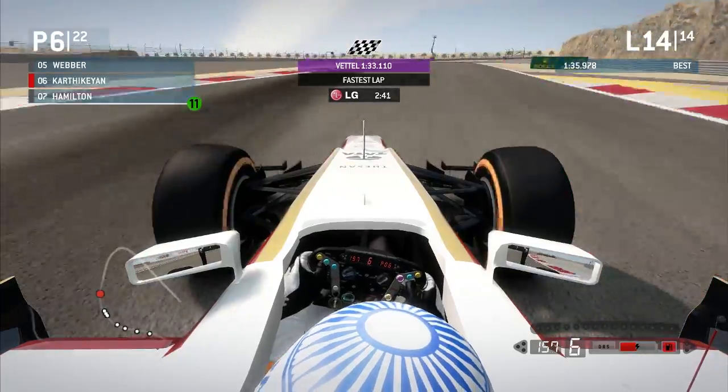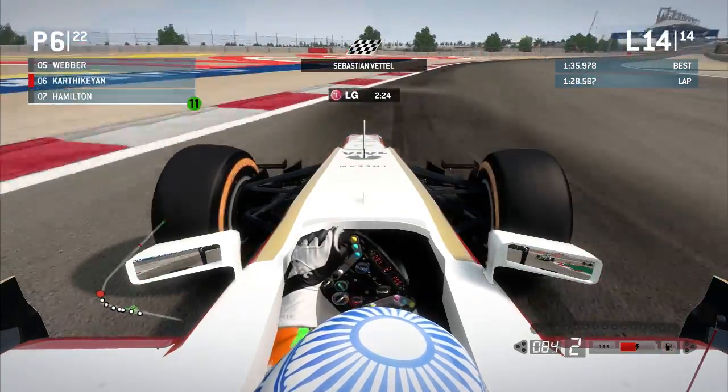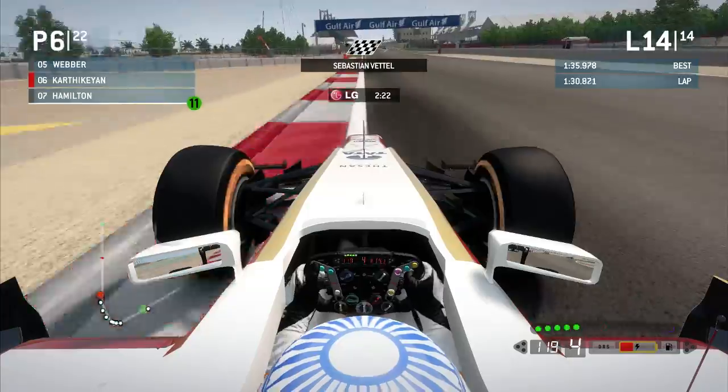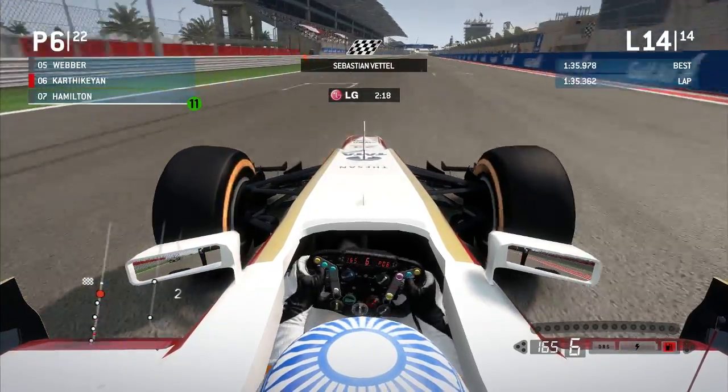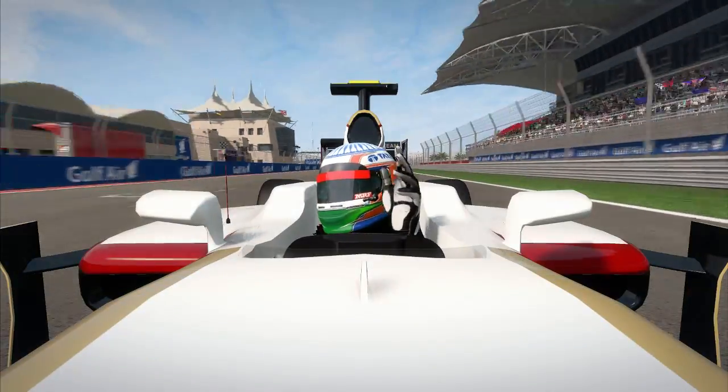Vettel sets a fastest lap on the very last lap, so he's just trying to assert his dominance in this race, but we're coming around the final corner now. Coming up to the line, we're going to finish in 6th place, and that's going to be our best result of the season.